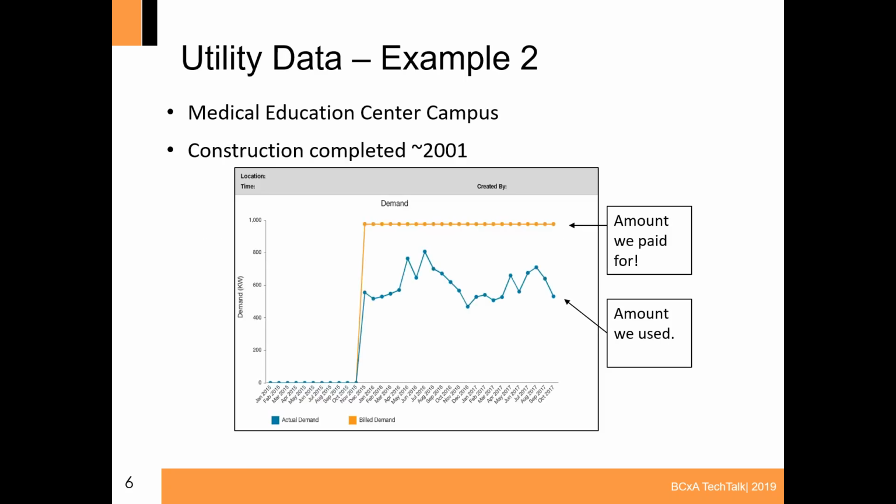Here's another one. Now this looks the same, but it's actually significantly different. This is a much larger building. This is the medical education campus. They had contracted when the building was built for a 1,000 kW minimum demand. And you can see the amount we used was way under that.